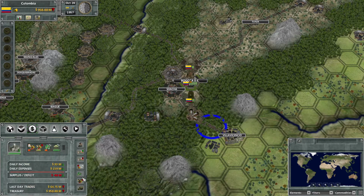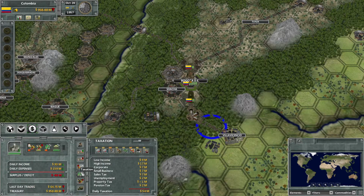I mean, technically we could cut down the expenditure elsewhere. Okay, the difference between taxation and social spending is now actually rather significant. 6 million. Could lower the infrastructure funding, but at the same time, infrastructure is rather important, keeping the money coming in, so I'd rather not do that right now.